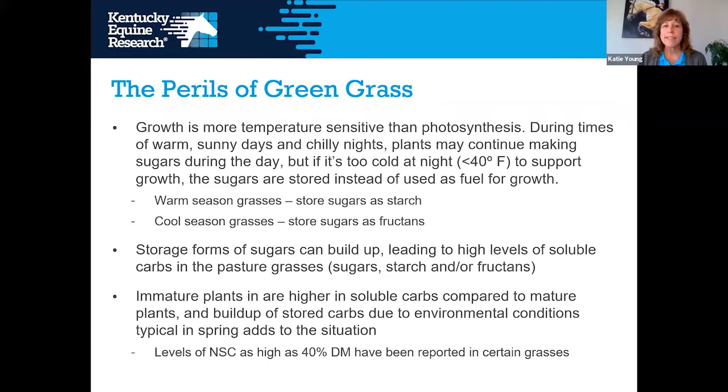Warm season grasses tend to store those sugars as starch, and cool season grasses store their sugars as fructans. I'll give you a little bit more about fructans in a minute. But if you have long periods of these sunny, warm days and chilly nights, you can get a real buildup of the sugars, of the storage forms, in those plants, which leads to high levels of soluble carbs in the pasture grasses, which would be sugar, starch, and or fructans.